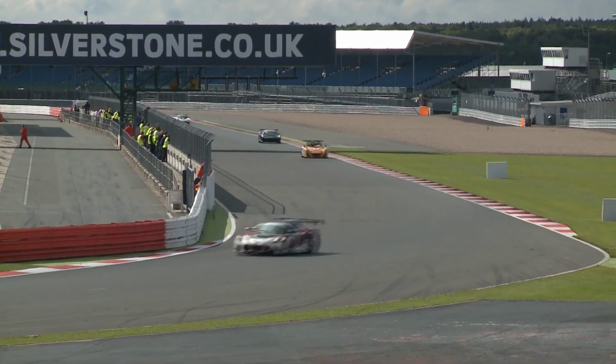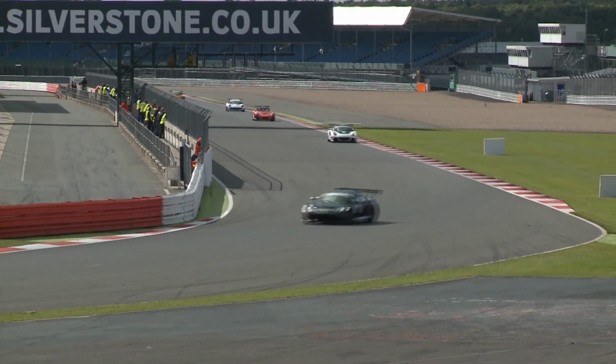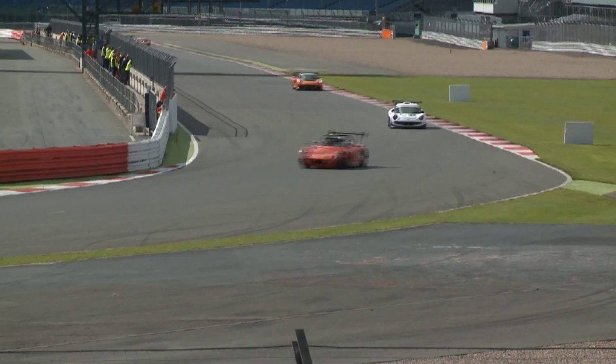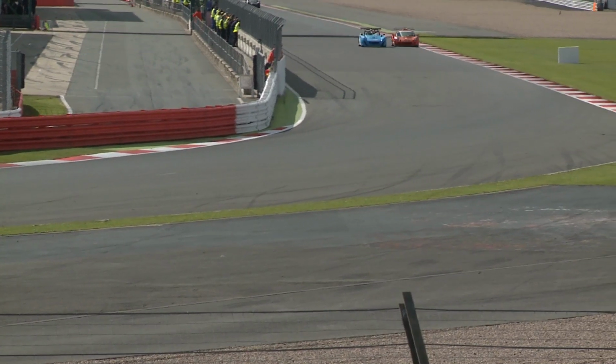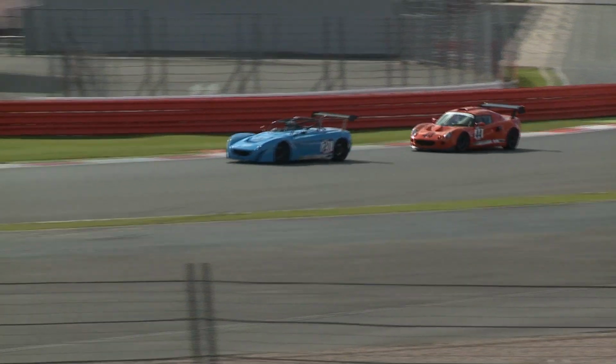So Alex Reid crosses the line, puts another lap on the book. He's pulling away from Ken Savage. Fastest lap of the race, a 2:19.58 then for Alex Reid on the third lap. Really getting the hammer down and trying to get away from the rest of the field.